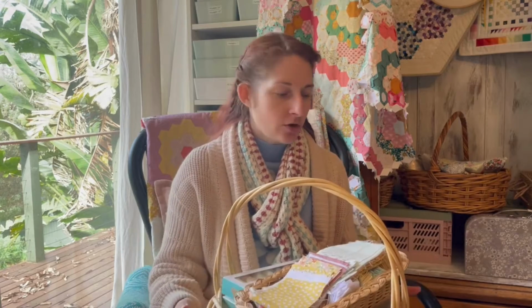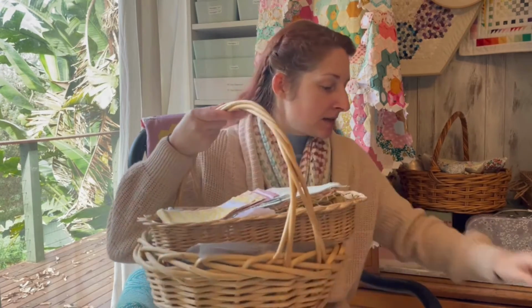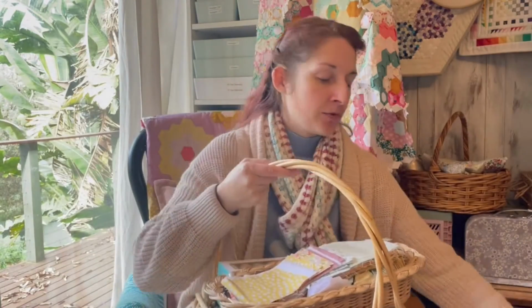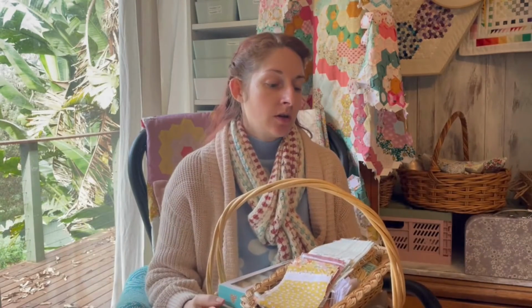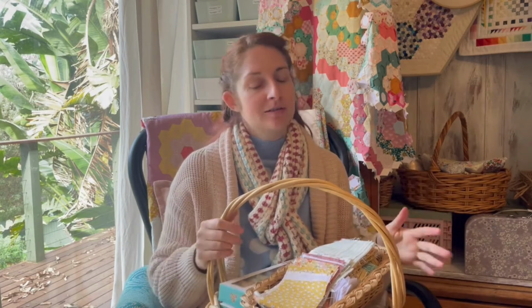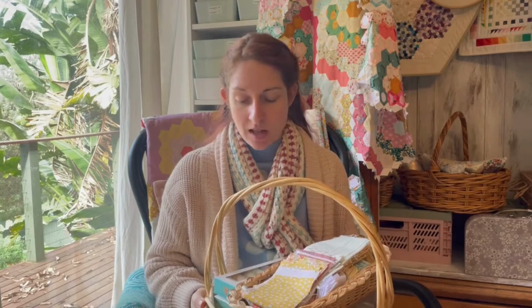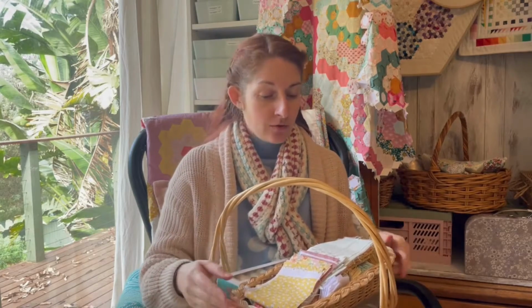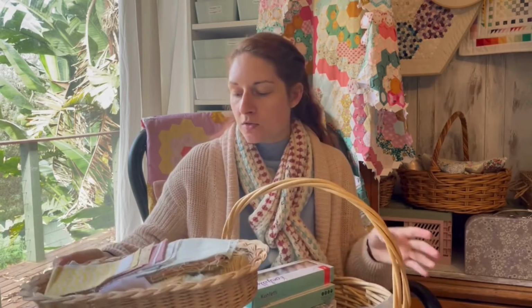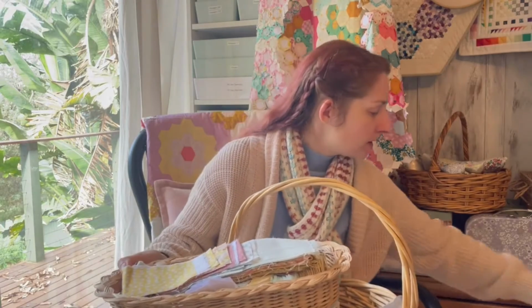So once again, I've got it in a basket, and this basket is identical to this one. I picked these 2 baskets up from my local salvo stores, not at the same time, completely weeks, even potentially months apart, and they're exactly the same basket, but you know, cannot have too many baskets. I love them for my projects. And then I've got a basket within a basket. So I also picked up this basket at my local thrift shop, salvo store. So this is my tea.